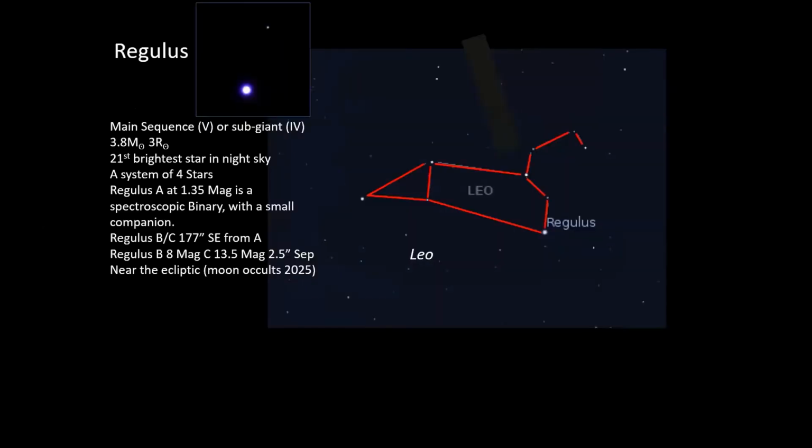Regulus is a system of 4 stars, a spectroscopic binary with A prime likely a white dwarf. The BC pair is relatively remote but gravitationally bound and easily separated from Regulus A with a small telescope.